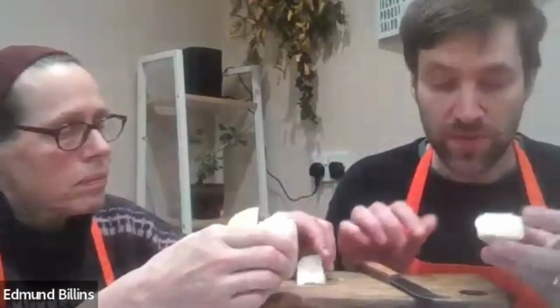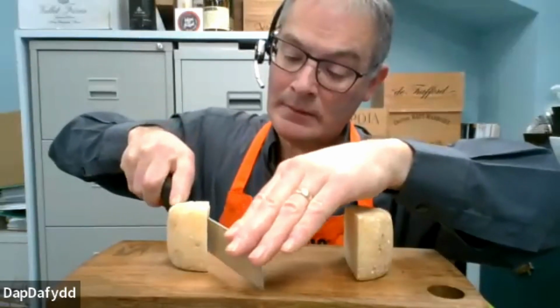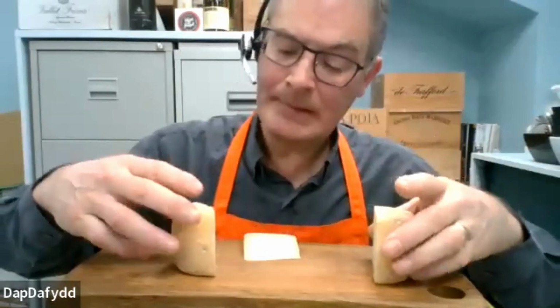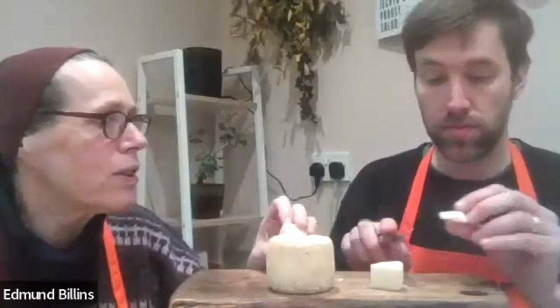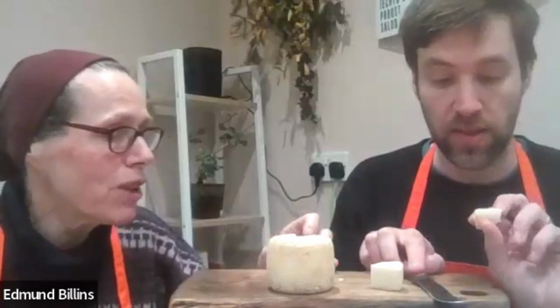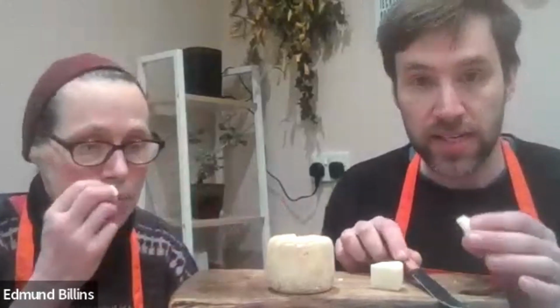Aroma-wise, we're getting the sweetness of the sheep's milk. Yeah, sweet and almost nutty, isn't it? Yeah, there is a sort of wet hazelnut or something. Going back to the rind, given that it has been aged for a bit, I find the rind is relatively thin, really. Yeah, I think it is. They've done a good job of limiting that. Very well made cheese from the look of it, at least.